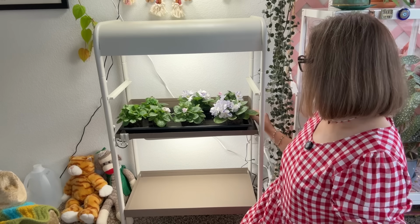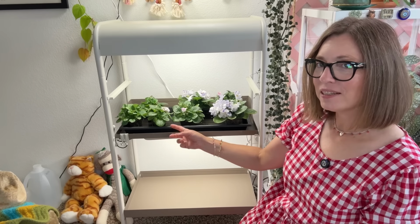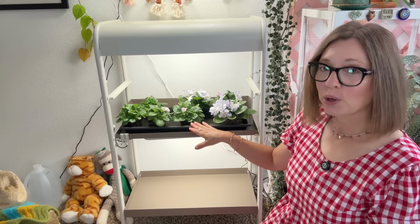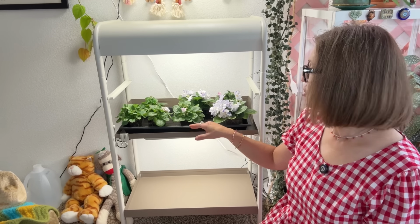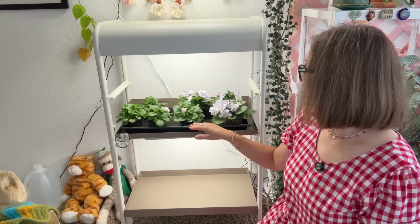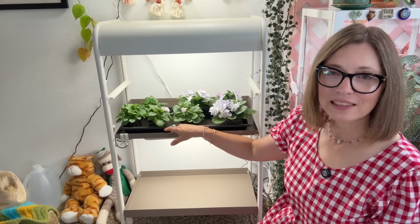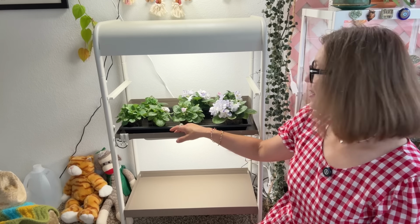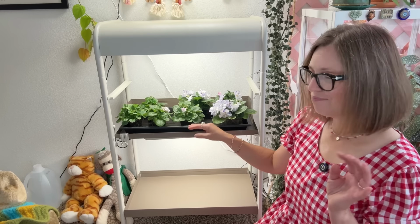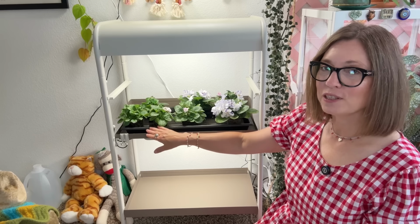The thing I found interesting about these shelves is they do have lips on them. See, this lip that comes out. So technically I could forego this plastic tray and just fill this with water and put the African violets in it. But I'm a little leery of doing that because over time this could rust because it is metal. It does have a coating on it, but just to be safe, I'm going to stick with the tray. So this tray fits perfectly in there.